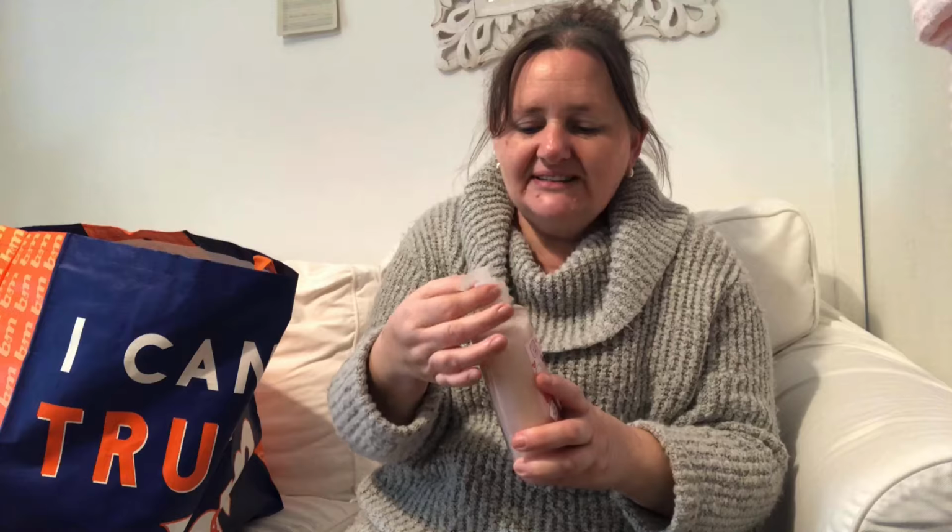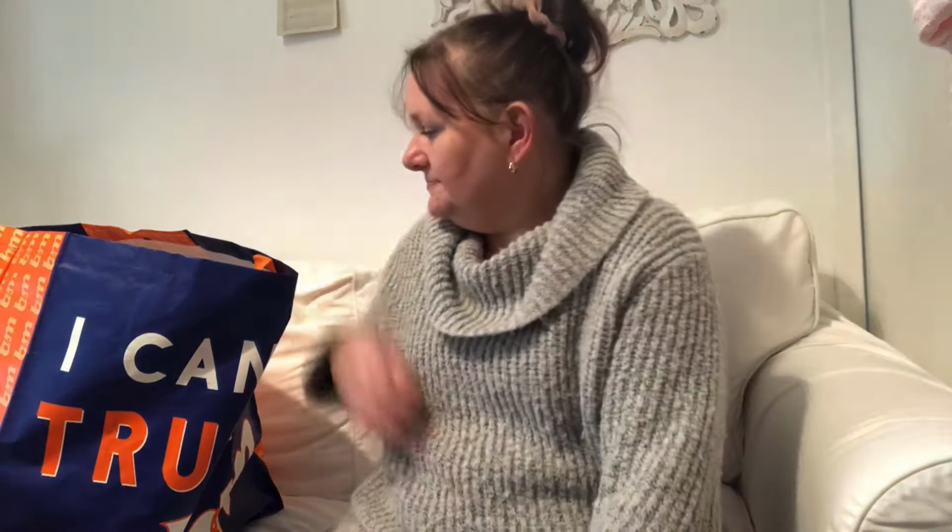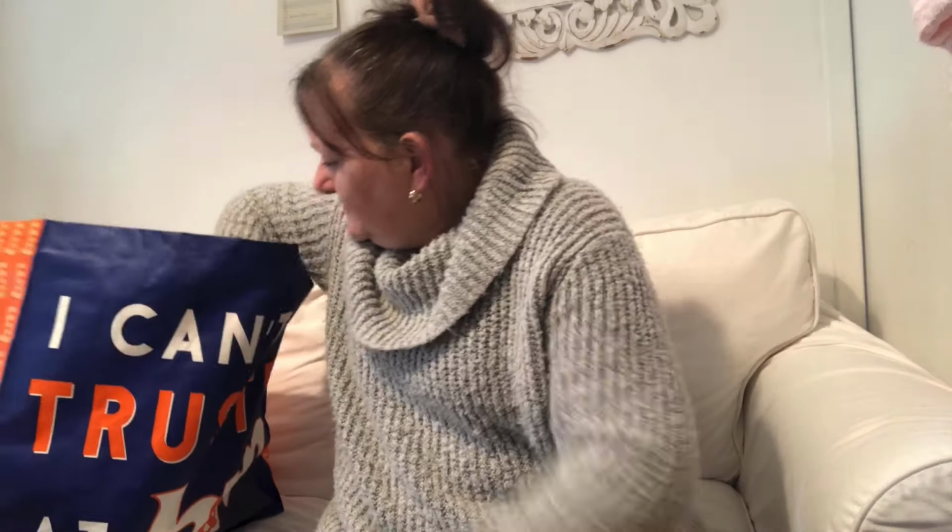And then I've got my granddaughter's hand wash, antibacterial Mallow Magic from Cousins Creations. It smells really, really nice. It almost smells like a sweet butter perfume as well. So that's that. And I think that was only £1.90. This is B&M. So this is still B&M stuff at the minute. Shall I show you the B&M stuff first?